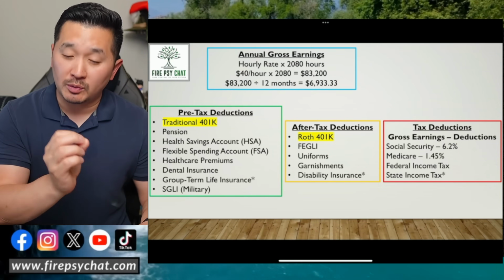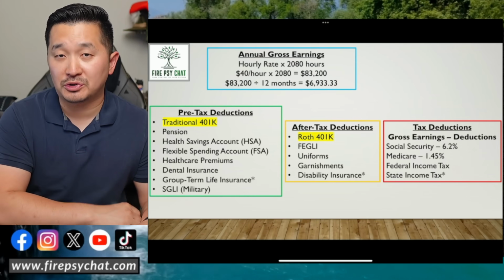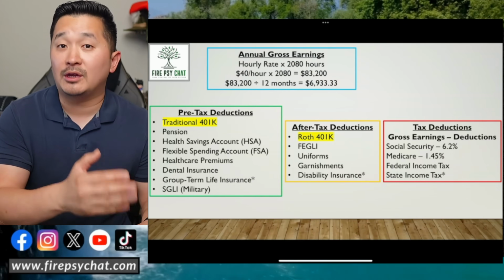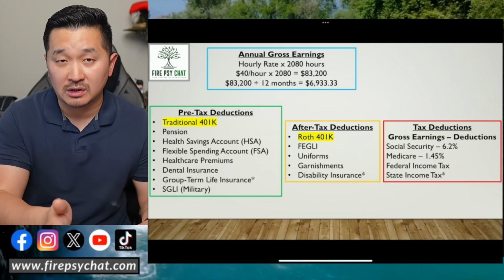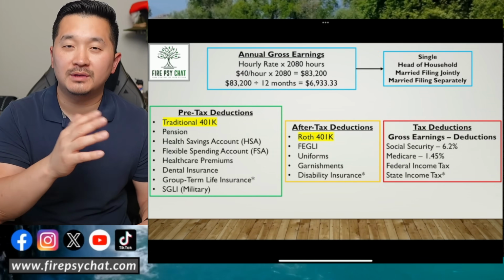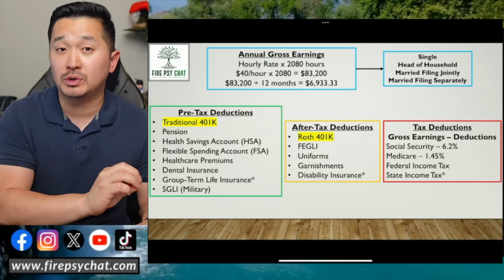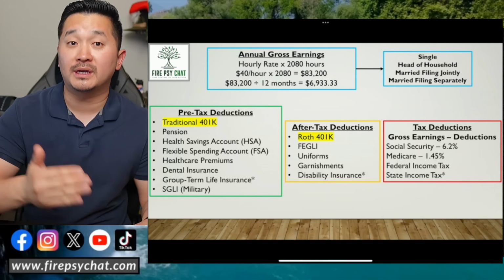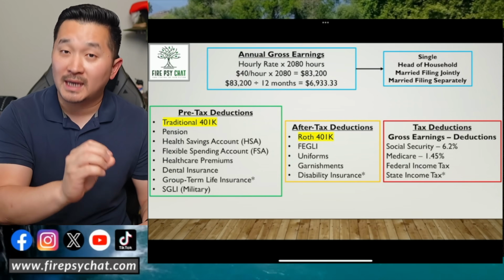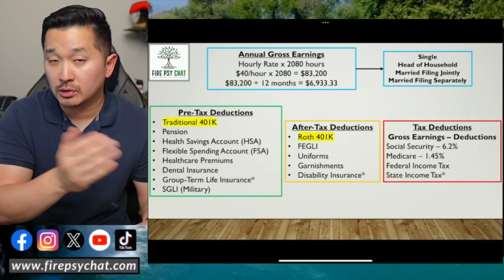I want you to remember these two terms. You have gross earnings of $83,200 before taxes and deductions, and you have $70,000 in taxable income after deductions but before taxes. Then the next step you need to know is if you're filing your taxes as a single individual, a head of household, married filing jointly, or married filing separately, your tax bracket will fall in one of these depending on your life situation.